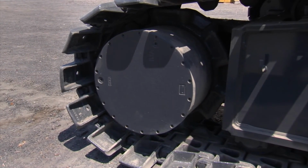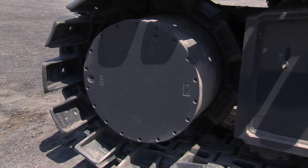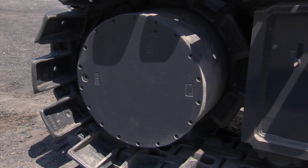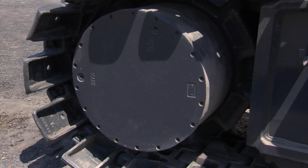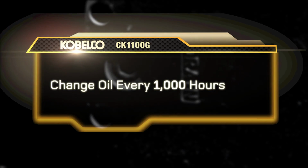The complete propel assemblies are narrower than the track pads, and this aids in the prevention of damage to the assemblies from unseen obstacles during movement of the machine. The oil level in the reduction unit can be checked periodically by removing one plug and changed by removing the lower plug every 1,000 hours.